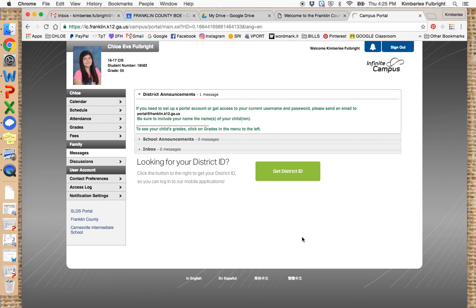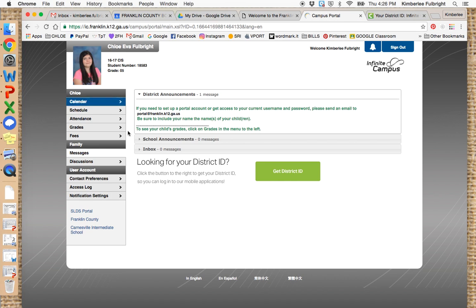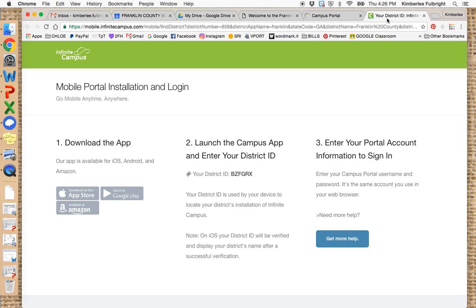So if you're someone who likes to get the information instantly, as soon as I click that the child has received the grade and posted the grade, you'll receive that instantly on your phone if you click here, Get District ID for your mobile application. Simply download the app, which is called Infinite Campus. Once you get into the app, you'll follow these instructions. The way to get to that is here on your child's page online, and then click Get District ID. Once you do that and follow the directions, you'll be able to instantly get your child's information on your phone.